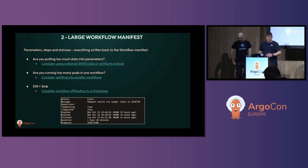In our case, we wanted to have a lot of parallelism, we wanted to have a lot of pods, we've got quite big workflows, so then we went with this option of persistence, where you offload that manifest to a database.